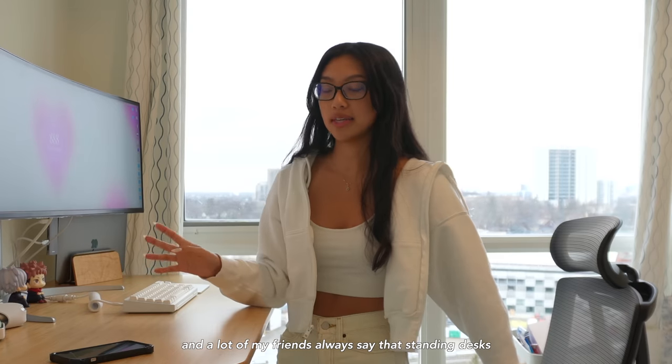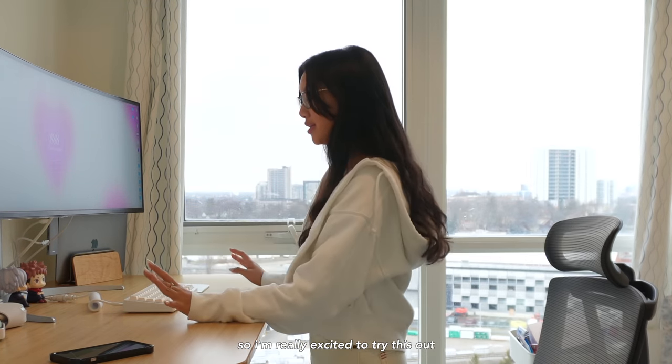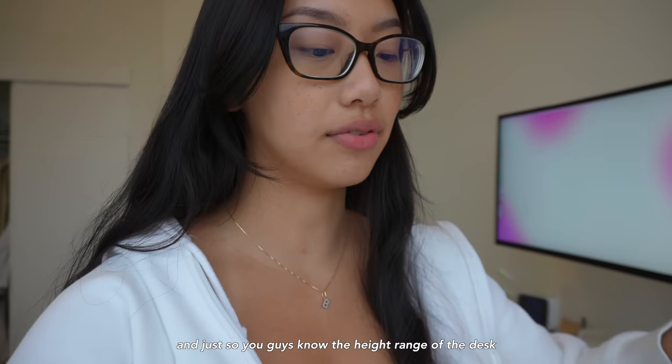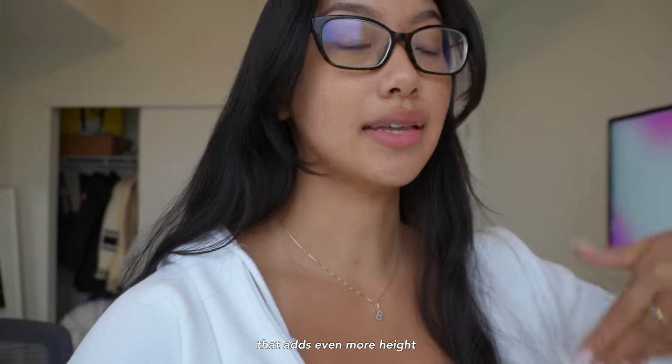And a lot of my friends always say that standing desks help with their neck pain and their shoulder pain, so I'm really excited to try this out. And just so you guys know the height range of the desk, it goes up to 47 inches, and then you can have a monitor on top of that, so that adds even more height.